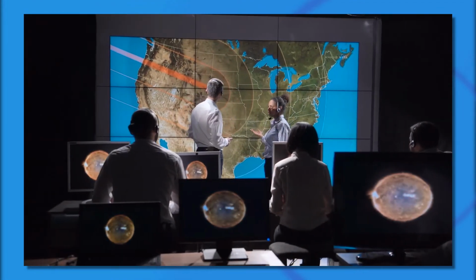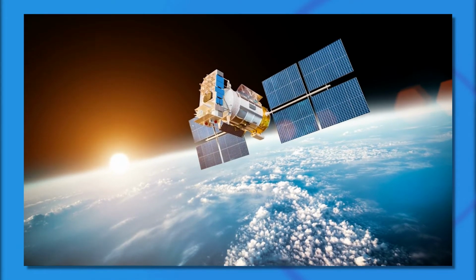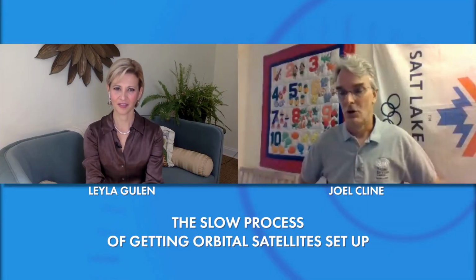And what powers these satellites? Well, they have solar panels that extend out, because the satellite itself is not a big instrument. It takes a big rocket to get it up into space and to put it in, and then to check it out for almost a year is a long process.